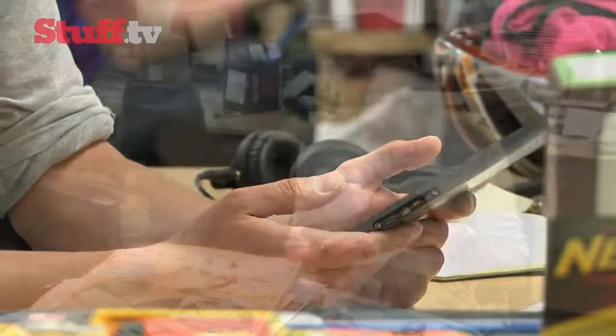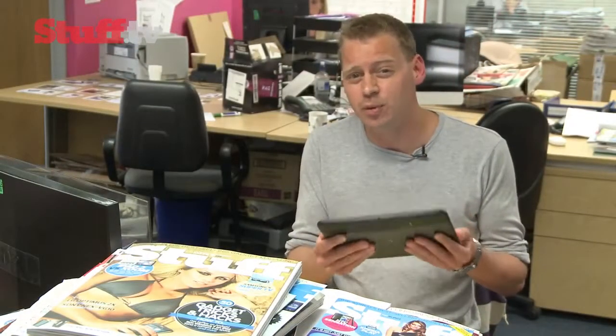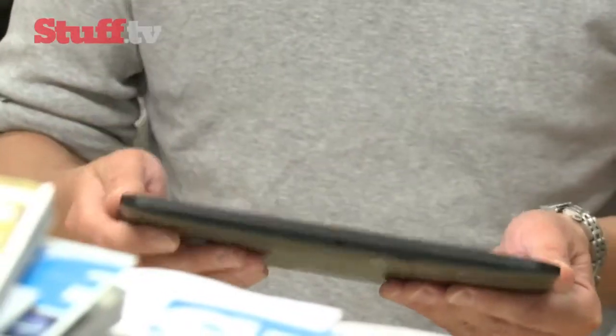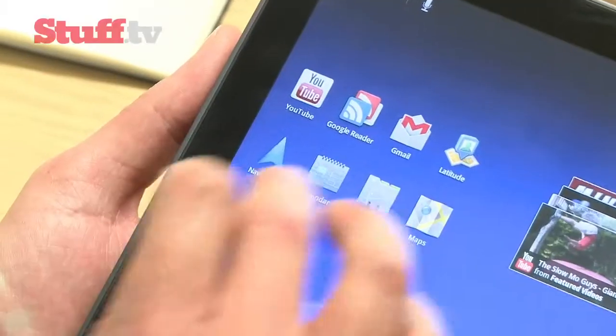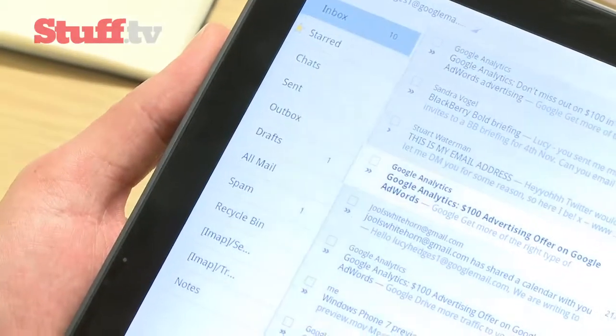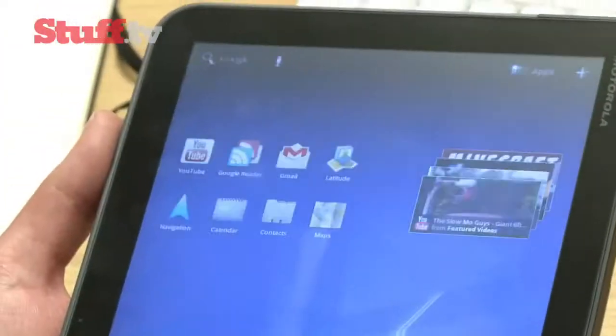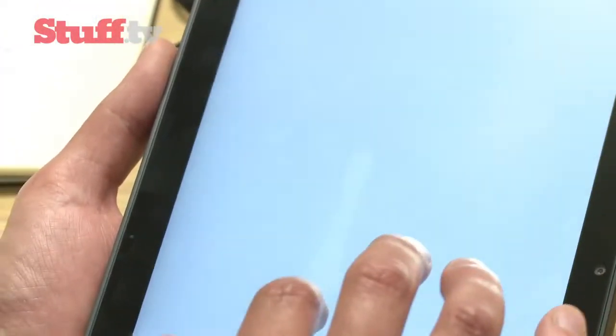It's quite weighty, so I wouldn't want to hold it up and type all day, but with a 1 GHz dual-core processor, and 1 gig of RAM, there's plenty of power to keep me flitting between web browsing and typing up news stories pretty much as I would on my computer. And because it's Android, it comes with all the native apps as standard, so I've got access to my email, calendar and RSS feeds straight out of the box.